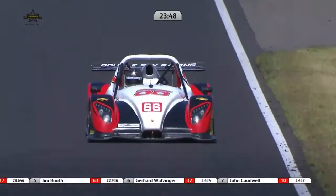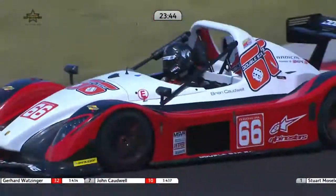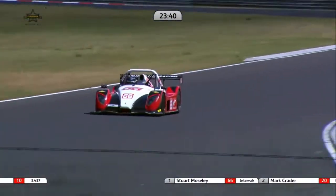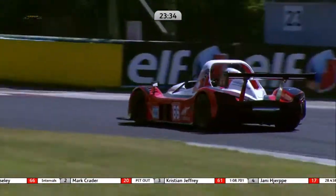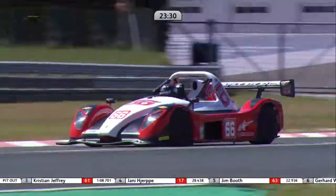Certainly, as the fuel burns off, the cars do get faster. But what's interesting here is Stuart Mosley has driven a really good stint. At the start, he was aggressive. He made a good assertive move past the V8 and managed to get some clean air, and has pushed on. And just small things like getting the extra lap here, strategy-wise, really does make a difference.